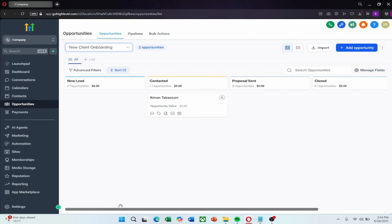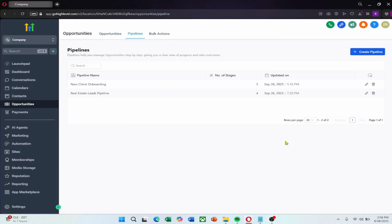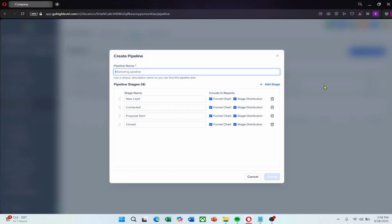So instead of paying for 4 different tools and switching between them, GoHighLevel combines them all. Funnels, scheduling, email and text marketing, and a complete CRM are available in one platform. One login, one dashboard, a much simpler way to run your business.